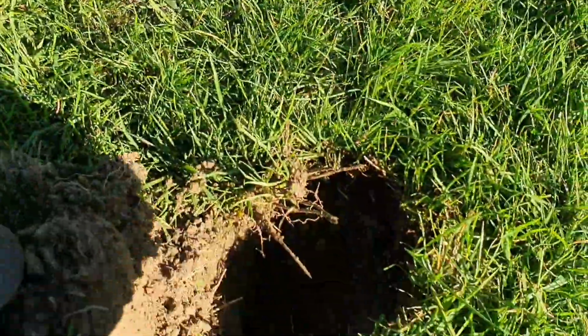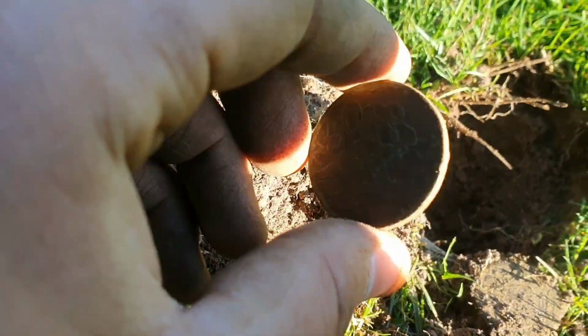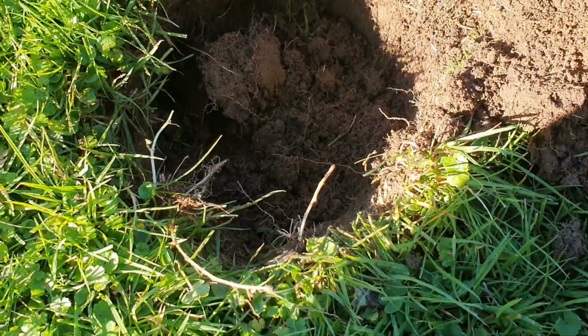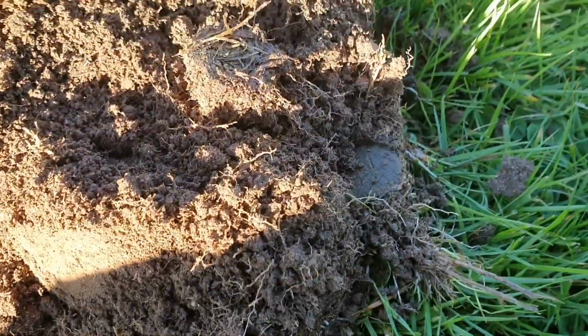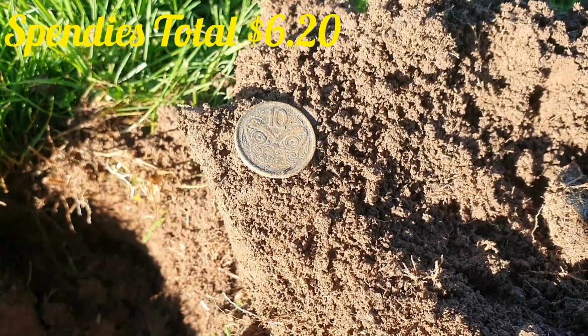Just right next to the path there, and just pulled up an old 1976 50-cent coin. Sweet, first one of those for today. Dug a little bit deeper than I needed to, as sorting through the clump you can see the imprint there, but a second modern 10-cent.